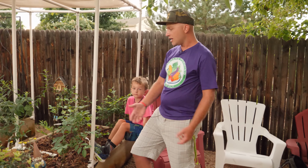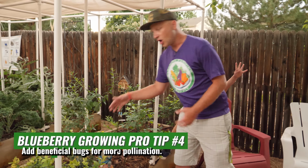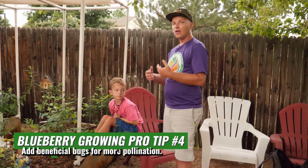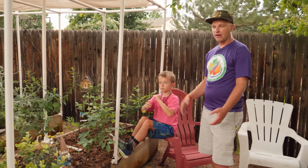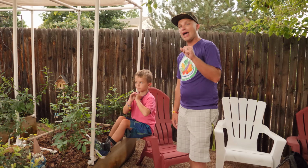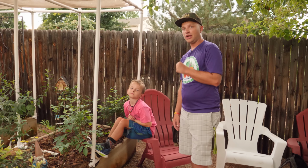And my next pro tip for planting blueberries is to make sure you throw pollinators right into the mix with as many beneficial bugs as possible. Blueberries, just like a lot of other things, heavily rely upon pollination.